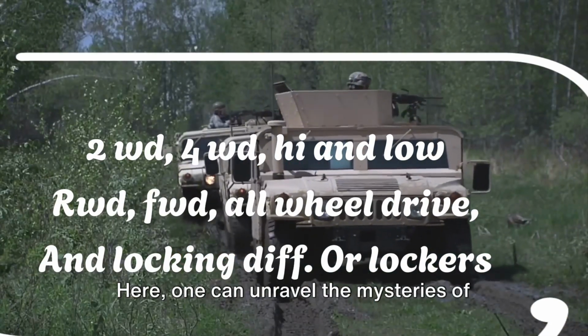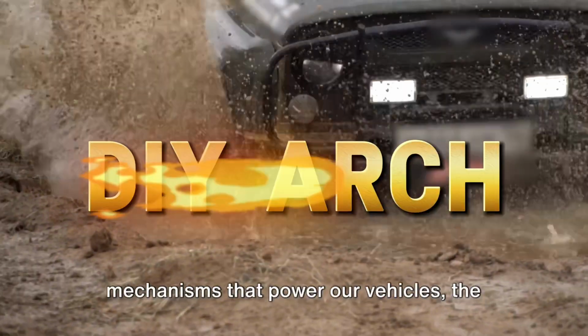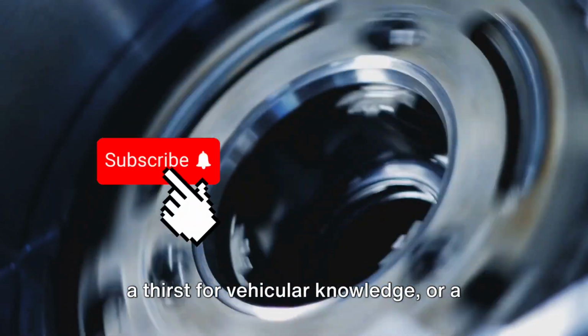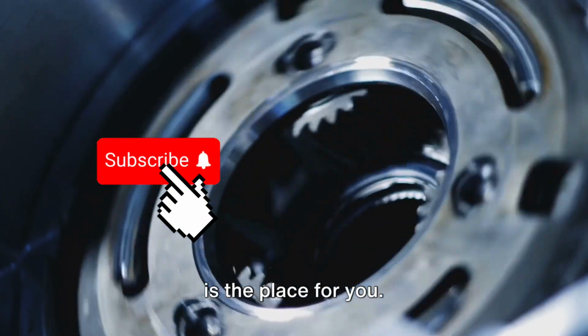Here, one can unravel the mysteries of the motorized world, the intricate mechanisms that power our vehicles, the engineering marvels that propel us into the future. If you have a passion for the open road, a thirst for vehicular knowledge, or a craving for adventurous driving, then this is the place for you.